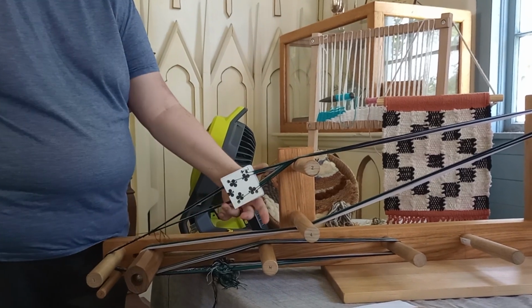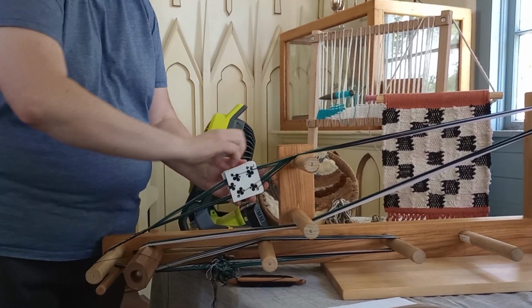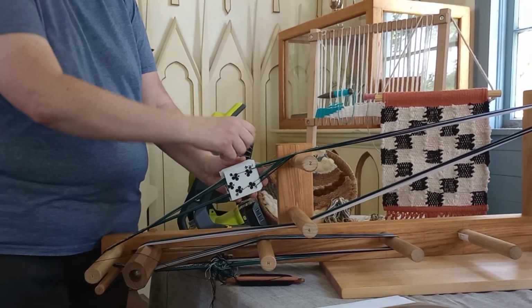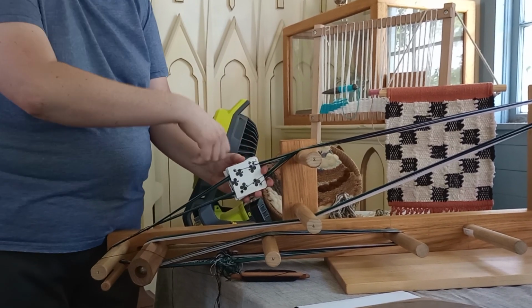So instead of turning it like this, they would turn this card this way, this card this way, this card this way, this card this way. And then they pass the shuttle through, and then they do it all over again.